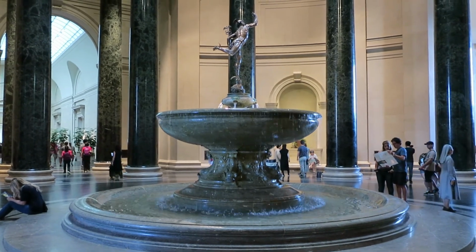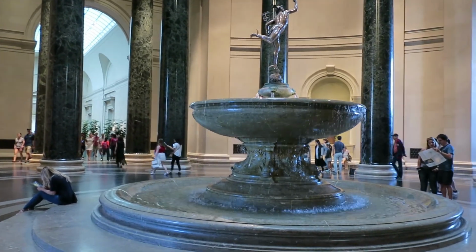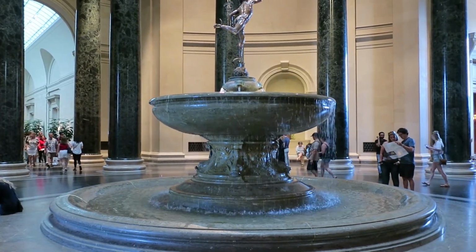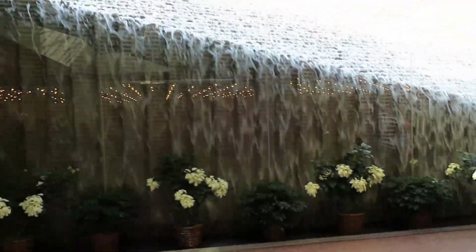Nice fountain. We just saw a Da Vinci and a Rembrandt and a bunch of Munch. And as my son said, a whole lot of naked people. So come to find out there's a hidden concourse between the east and west buildings. And we're down in there now. And by hidden I mean there's a giant cafeteria.